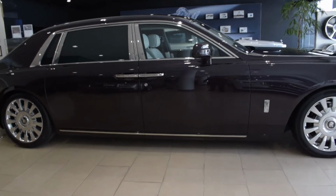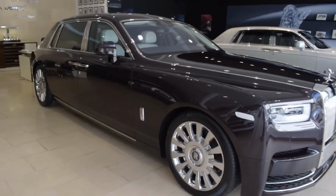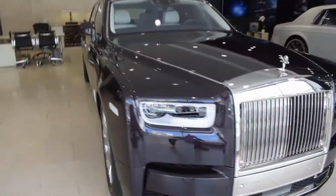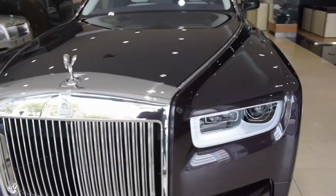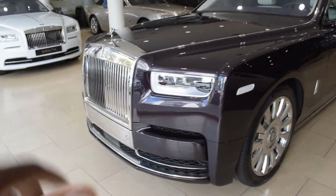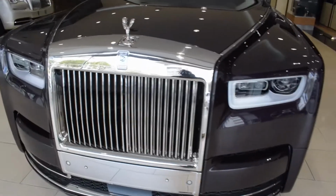Alrighty, ladies and gentlemen, welcome to the beautiful Rolls Royce Phantom 8. This is the 8th generation of Rolls Royce. The last one was first produced in 2003 and it spanned all the way from 2003 until 2017, and this is the new one, the 2018 one. Let's start off in the front. As you can see, this huge grille, obviously from the 102 concept.